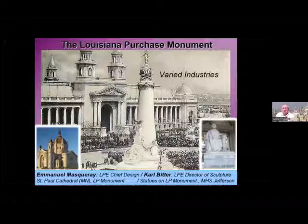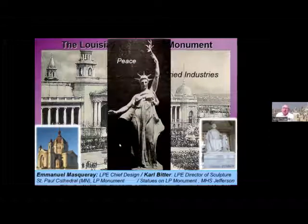Okay, there's the Louisiana Purchase statue, and it was kind of a collaboration. Emmanuel Masqueray was the chief of design and he designed the monument, but then Carl Bitter, our director of sculpture, did all of the statues. And Carl Bitter, several years later, also did the statue of Thomas Jefferson that is presently in the middle of the History Museum, whereas Masqueray went on and did the St. Paul Cathedral in Minnesota. And on top of it was Carl Bitter's statue of Peace.